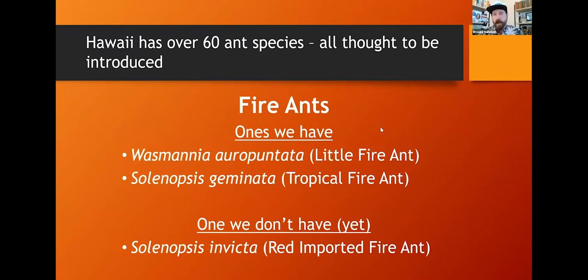So in Hawaii, we have over 60 ant species. All of them are introduced. So every time you see an ant in Hawaii, it is not a native ant.